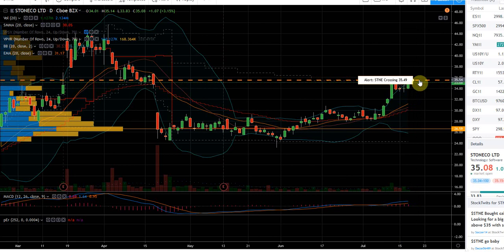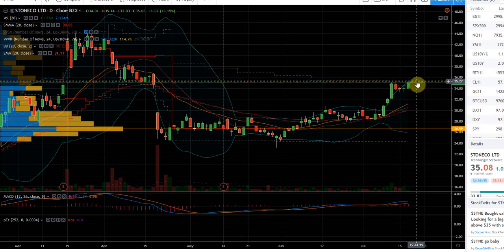It's almost arbitrary. It's not. I just want to see a close above it, a clear close above it. Because I could argue that it should be 36. 36 is better.